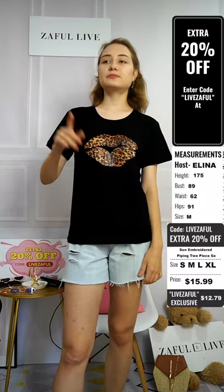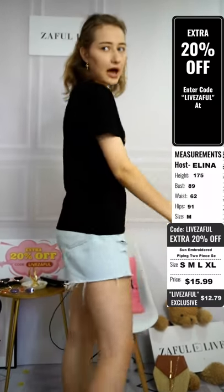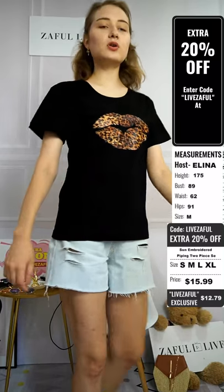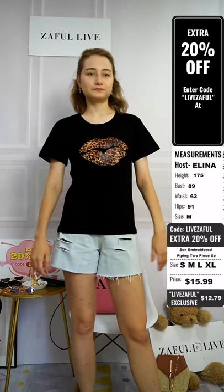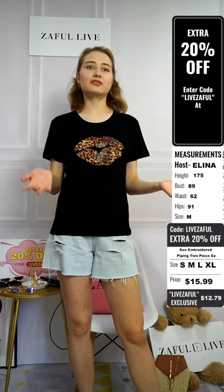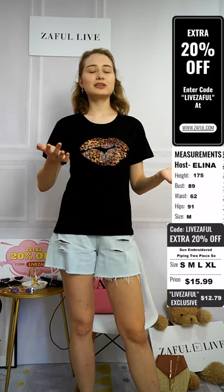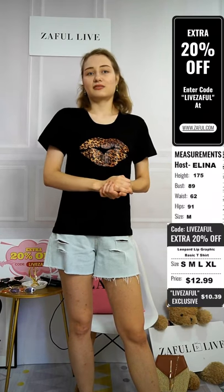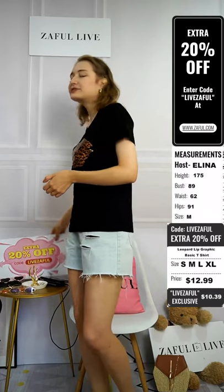We have different colors: black, white, and yellow. I'm wearing medium. Also, we have a small, large, and extra large. Super basic, ordinary one. Yeah, you can wear it with everything, with every kind of clothes: shirt, skirt, jeans.